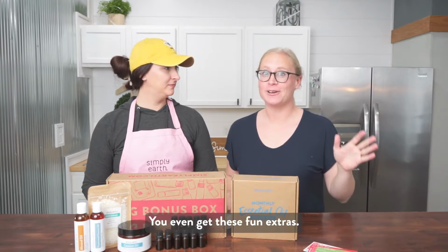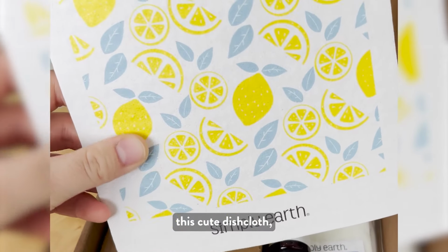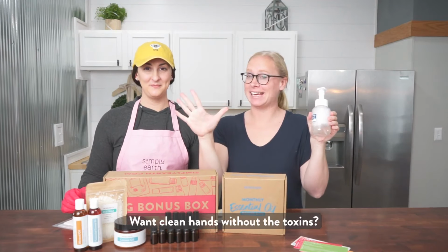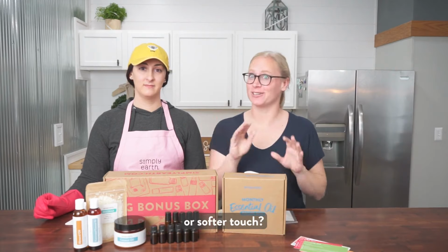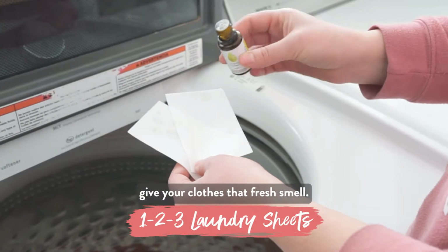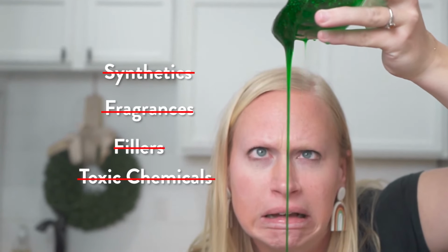But wait, there's more. You even get these fun extras like our laundry detergent sheets, this cute dishcloth, Castile soap, and our new dishwasher tablets. Want clean hands without the toxins? Make this foaming hand wash with this month's recipe box. Does your laundry need a fresher scent or softer touch? Use essential oils with this laundry sheet to give your clothes that fresh smell. No synthetic fragrances, fillers, toxic chemicals ever!